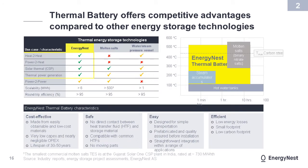Comparing then thermal batteries to other, more similar thermal energy storage applications, we have here a little chart and a table. And I'd like to draw your attention to the chart on the right side. In this chart, we have graphed the typical operation in terms of temperature and also the duration of charge-discharges on the bottom. And you can see that the hot water tanks and steam accumulators, which are quite commonly used in industry, they work quite well.